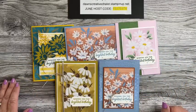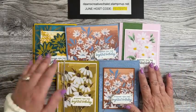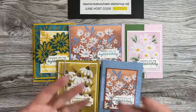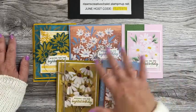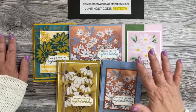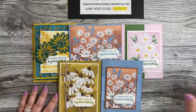How fun, right? And how super, super easy are these? I mean, seriously. And usually all of our DSPs in general are gorgeous. So to follow the same layout with other designer series papers, adding a quick sentiment, and you're good to go. Like, I love this set.